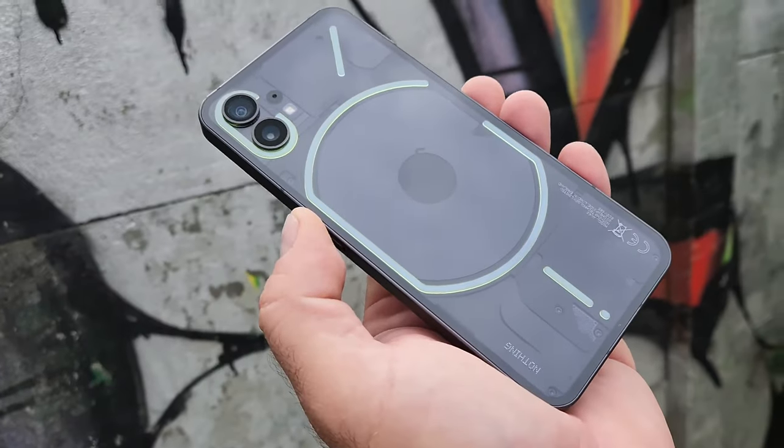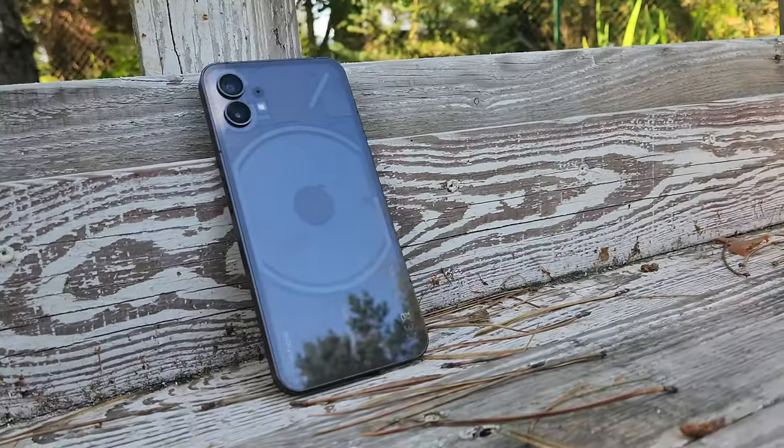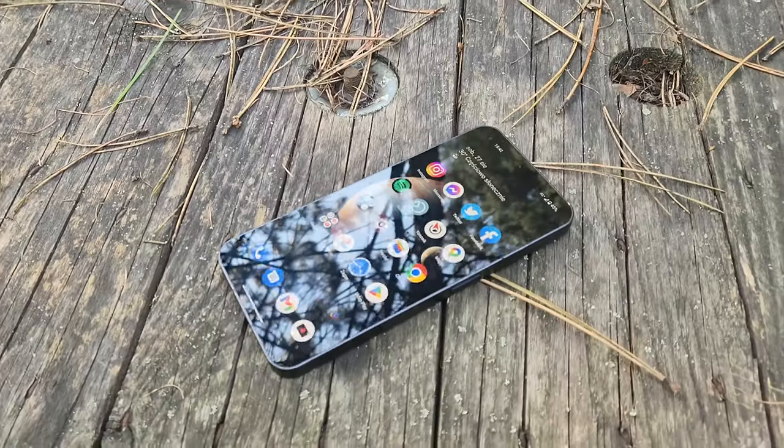So if you're looking to buy a phone that is totally different from the usual phone that you get in the market, this is one of those worth considering, if you're trying to buy something that is different from what you get in the market. Next up is Motorola H40.